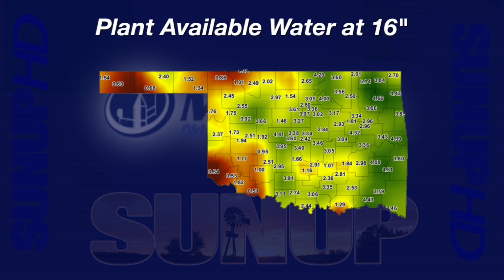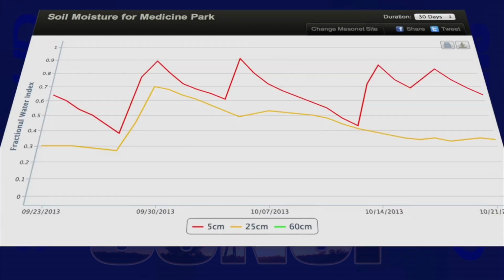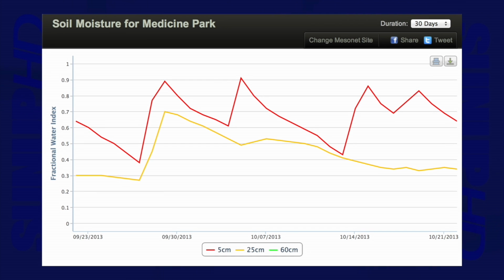On our 16-inch plant available water map, Medicine Park comes in at 1 inch. Not far away at Apache, the plant available water is much better, 2.51 inches. A graph of soil moisture over the last 30 days for Medicine Park shows that while a number of light rainfall events have spiked the red line, Mesonet's 2-inch soil moisture sensor, only the rain at the end of September reached the 10-inch sensor, the orange line. Since then, the soil moisture at 10 inches has declined through October.